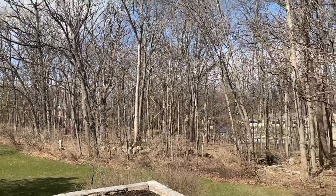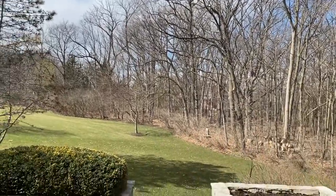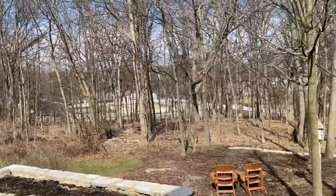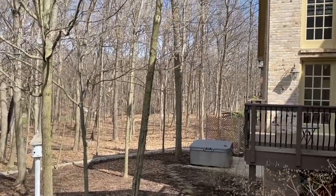Okay, we have a sunny day today. Oh, there's a big hawk flying around out there. I don't know if you can see him. It's only barely 50 degrees, so it's not exactly terribly warm, but I'm out here in my sweatshirt only, so far so good. But this is what it looks like.